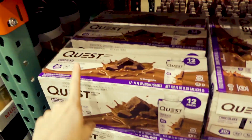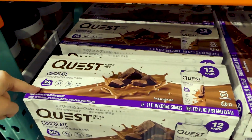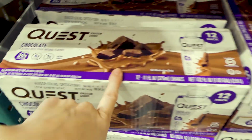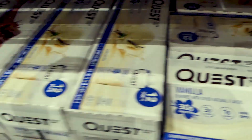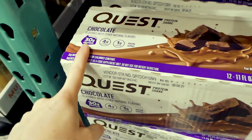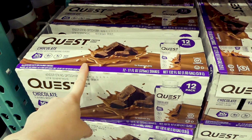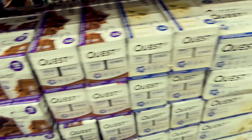And then we do have the Quest shakes now in Australia. These are really big in the US, I know, as well as the Premier Protein, but I don't think we have them here. The Quest protein shakes come in chocolate and vanilla. The vanilla is only 3 carbs, and the chocolate one is 4 carbs, and they each have 30 grams of protein in a shake. You get 12 shakes in a box, they're 325 mils, and these are $44.